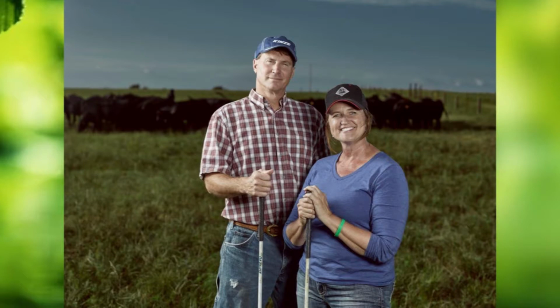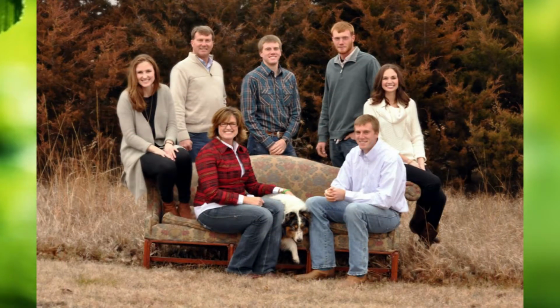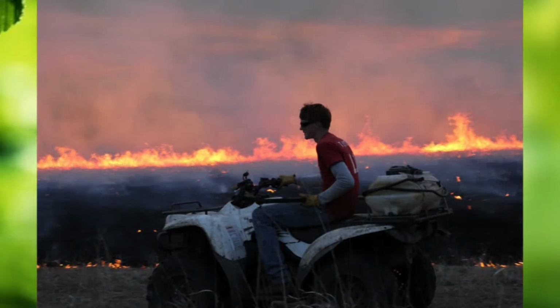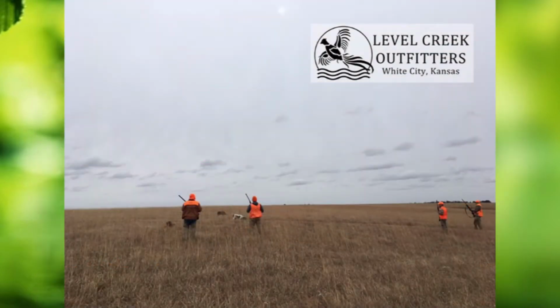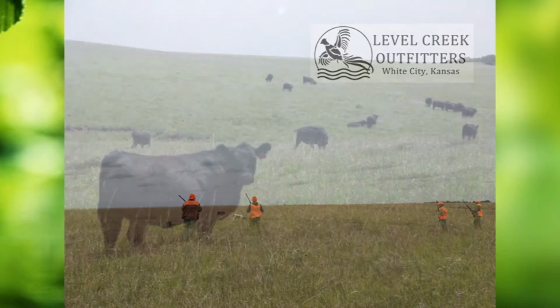They have 5 children that were raised on the ranch. Their oldest, Megan, is 26 and is in medical school at the University of Kansas in Kansas City. Allie is 24 and is a banquet manager at the Downtown Marriott Hotel in Kansas City. Trenton is 23 and has graduated from K-State and has returned to the ranch. He has opened a guided pheasant hunt outfitting service called Level Creek Outfitters. Tyler is a senior at K-State and is majoring in ag technology management, and Eric is a senior as well at K-State, majoring in animal science.